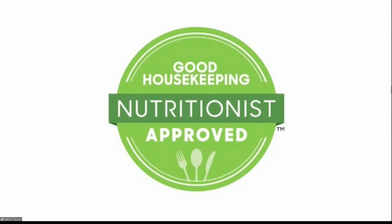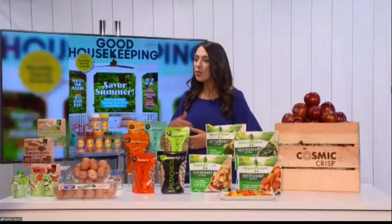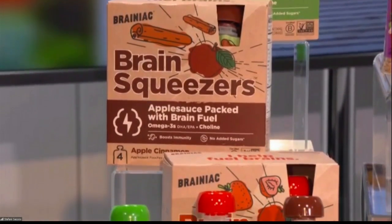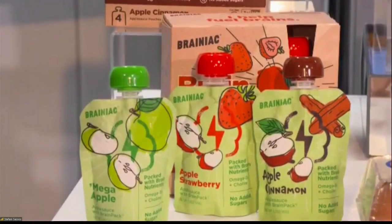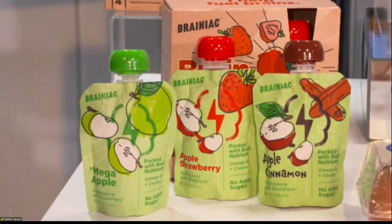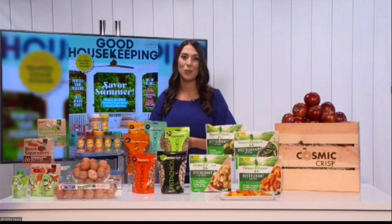So all of these products have our Good Housekeeping Nutritionist approved emblem and are a great way to incorporate nutritious items into your diet. So first up, we have these innovative family-friendly snacks from Brainiac Foods. They're a line of applesauces, nut butters, bars, and fruit and veggie pouches. They're made with wholesome premium ingredients, but what makes them stand out from others on the shelf is their proprietary brain pack. It's a combination of omega-3s, choline, and lutein to support memory, focus, attention, and of course, brain health and development. They're available at Amazon and Walmart and other major retailers as well.